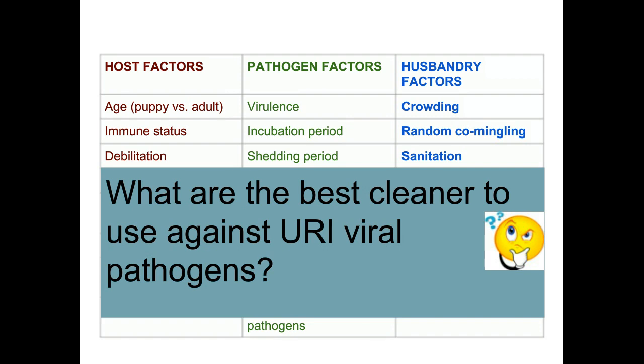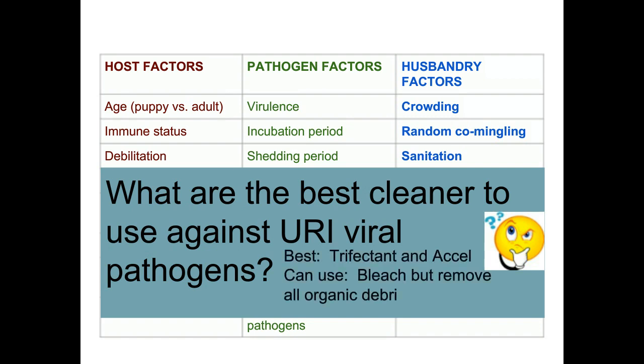Give you a second. Hopefully you've watched Dr. Bice's disinfectant lecture. So we say it's trifectant or Excel. You can use bleach. It'll inactivate the virus, but you have to remove all organic debris first when you're using bleach. So trifectant and Excel, you do not have to do that. So it's a little bit easier and less time consuming for that. Okay, and we talked about that.